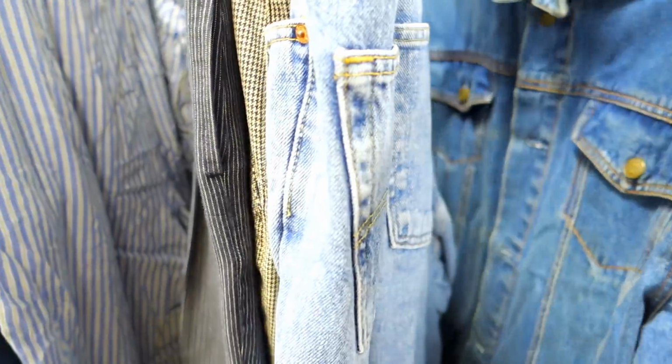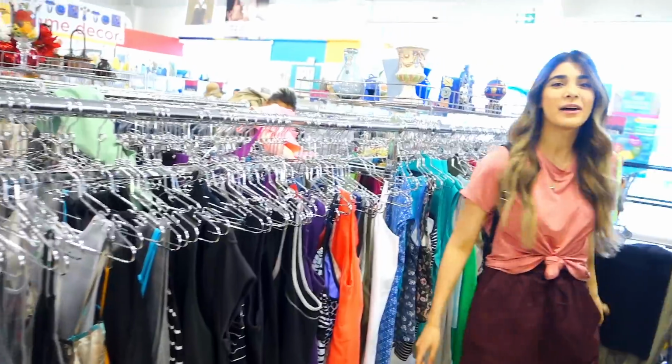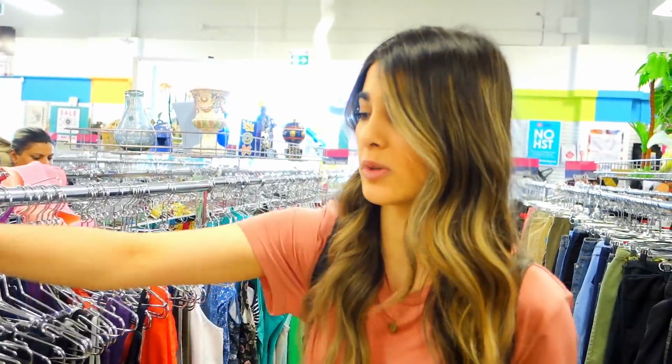Very cool ones. Denim jacket. If that was my size, I'd probably get it. I would usually say you could check all the sizes because sometimes things can be mixed and matched. Small ones can be inside the large areas.